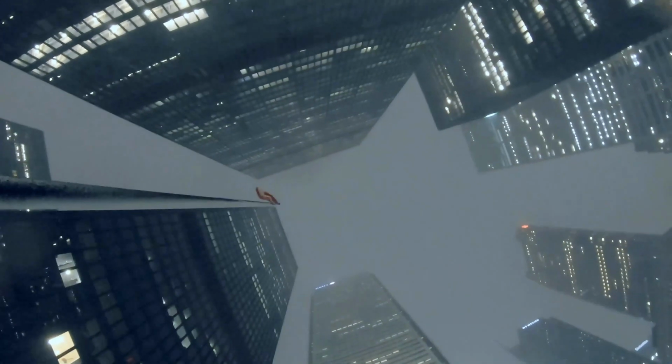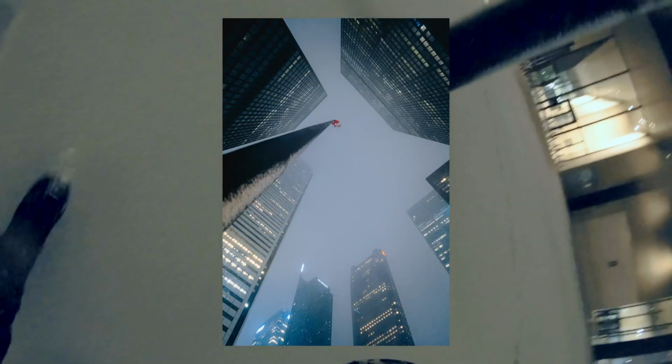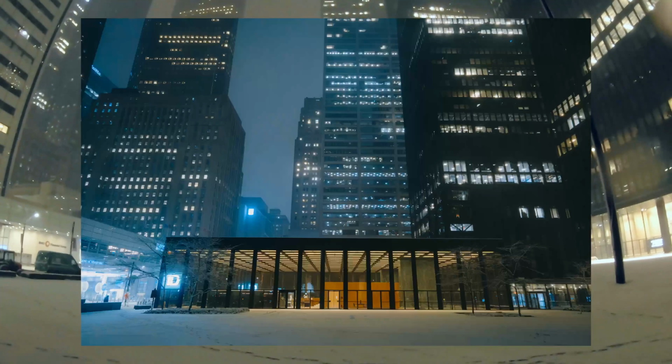Now this is the classic look-up shot at TD Center. If you ever visit Toronto, this is a really cool spot for photos. There's this look-up shot by the flagpole, and then there's another shot of the CN Tower framed by the two buildings.